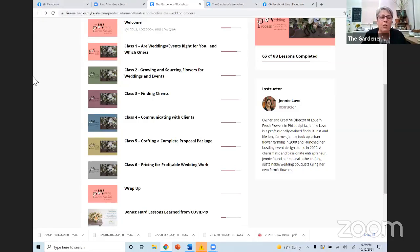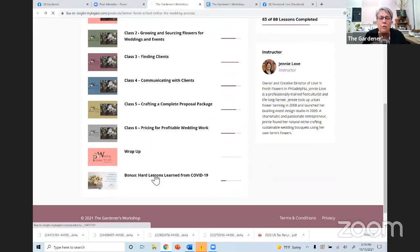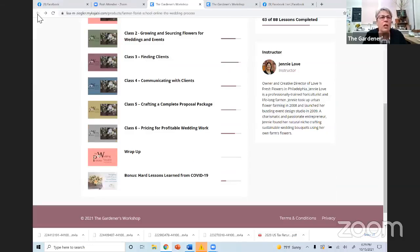So I'm going to stop sharing here. And here's those bonus sessions. I just saw those down here. Hard lessons learned from COVID-19. And so it's 3 lessons. The markup model must go. A whole different pricing way, because people are having weddings, very, very different, right? And cleaning up the contract, and the designer's choice is the only choice. So she really leaves no question unanswered.